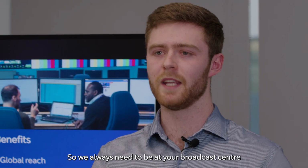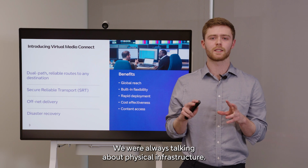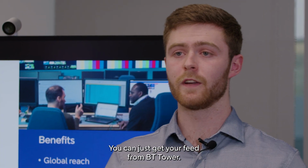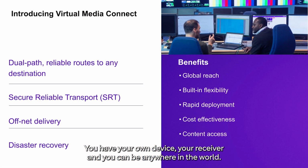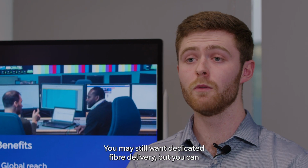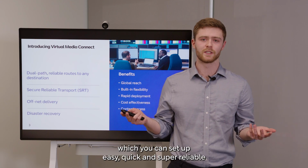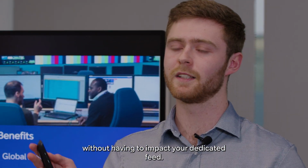So we always needed to be at your broadcast center, or you needed to have a satellite downlink. We were always talking about physical infrastructure. Now with Virtual Media Connect, you don't need anything from us. You can just get your feeds from BT Tower. You have your own device, your receiver, and you can be anywhere in the world. There's global reach. We can also use this solution as disaster recovery. You may still want your dedicated fiber delivery, but you can now get a disaster recovery feed via Virtual Media Connect, which you can set up easily, quickly, and super reliably without having to impact your dedicated feed.